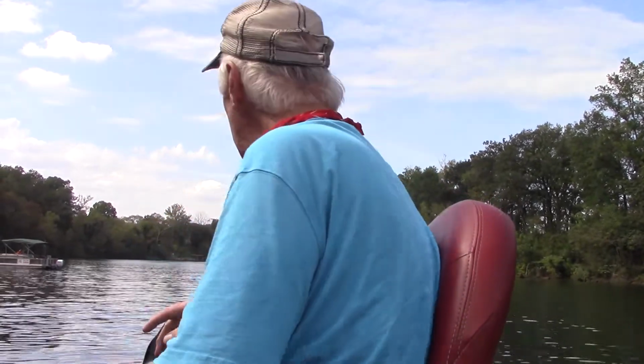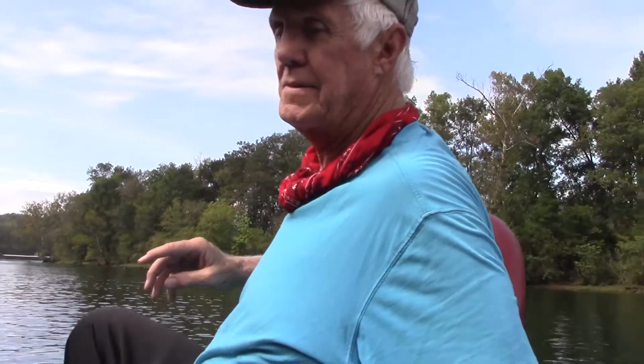Hey, we're out here at Lake Taneycomo. Let me move the boat just a little bit. We're out at Lake Taneycomo today, fishing with my old buddy Catfish Rick Ellis, Tuffy and Toby, and we're having a good time. We caught several fish today, nothing great, a lot of stockers.